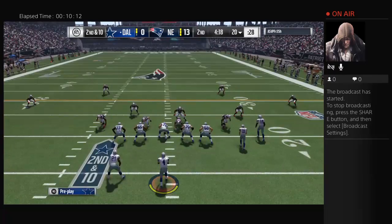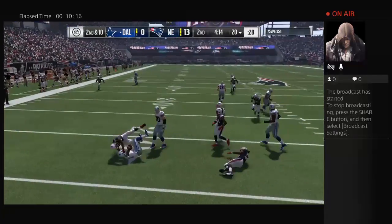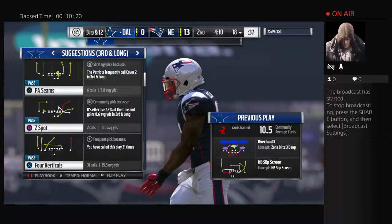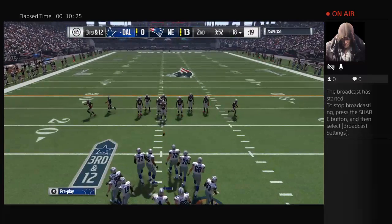They didn't pick up their end of the bargain, so now they've got to come back out and start over and rebuild that confidence. They'll set up the screen to Elliott. It's a loss of 2, now 3rd down. Now that screen there on 2nd down certainly didn't develop how they had hoped.